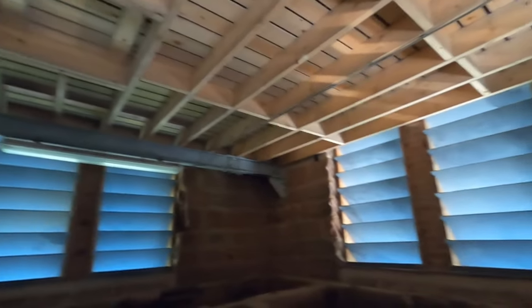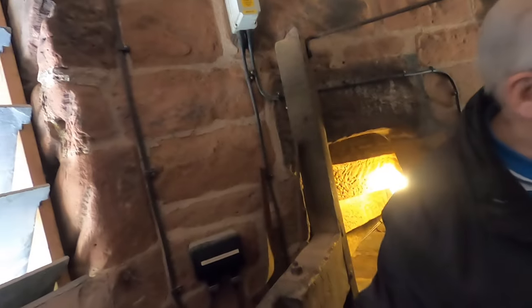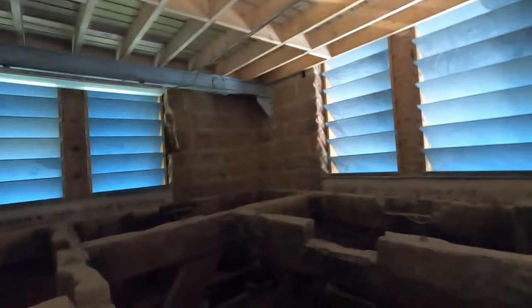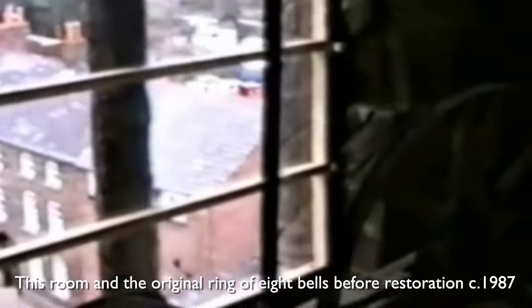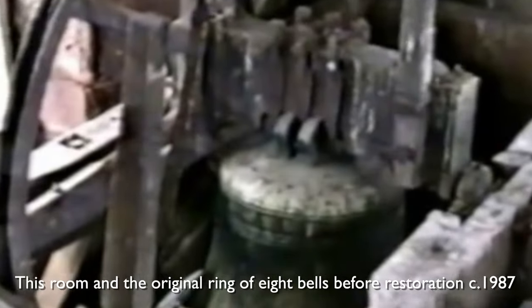How many bells were in here? Was it three, four, five, six, seven, eight? Yeah, the ring of eight. It's not a peal of bells, it's a ring of bells. There would have been a bell here where we're standing. And there's a big space in the middle. That would have been the biggest bell, the tenor bell. Then the others would go down. That would have been the treble, and this would be the second, third, fourth, fifth, sixth, seventh, and eighth.